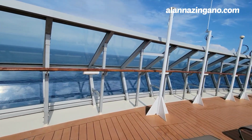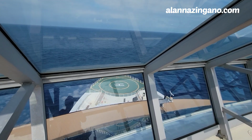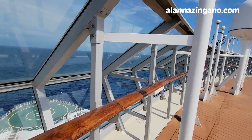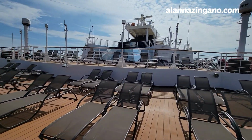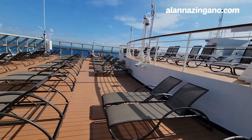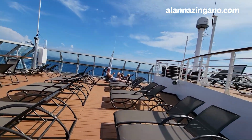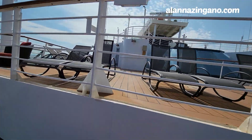One of the main differences here on Celebrity, as we also have a view of the helipad down below there. You can see the helipad and one of the crew areas down there. But one of the main differences with Celebrity is the pool towels. They actually have yellow towels here on the Constellation that are available for you to take off the ship when you're in port. And they also have these blue towels that are available for when you are wanting to enjoy the pool.